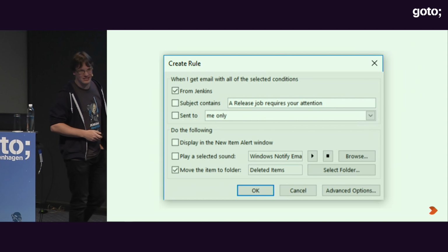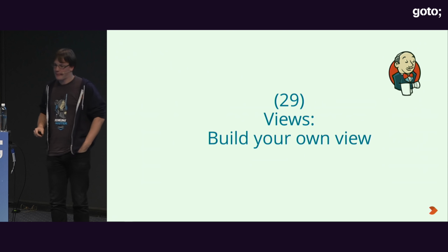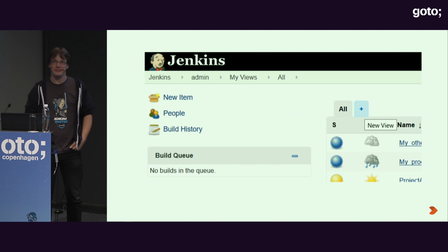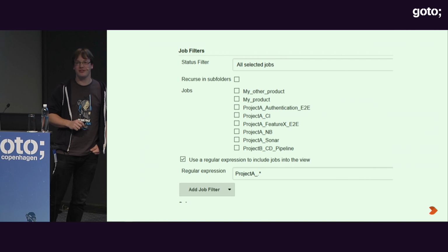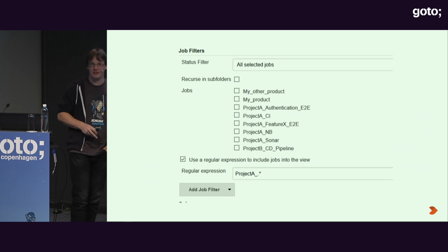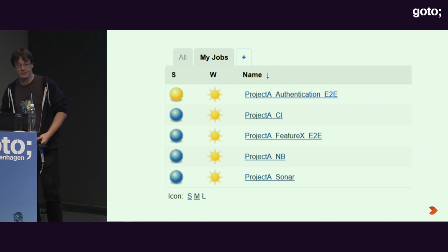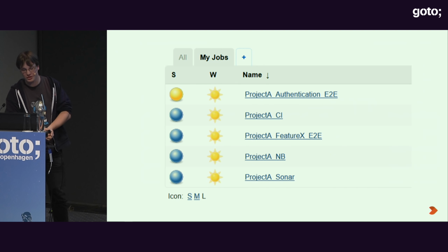Because email is maybe not the best medium anymore for monitoring and alerting. What you can do is create your own view in Jenkins. Just hit My Views, click New View, and then you can select your own list of jobs that you want to see. And you can even use regular expressions here. So if you're working on a certain project and I want to see all the jobs of this project, fine. Throw in a regular expression, and then you'll end up with something like this. It gives you a nice overview of the jobs you're interested in.